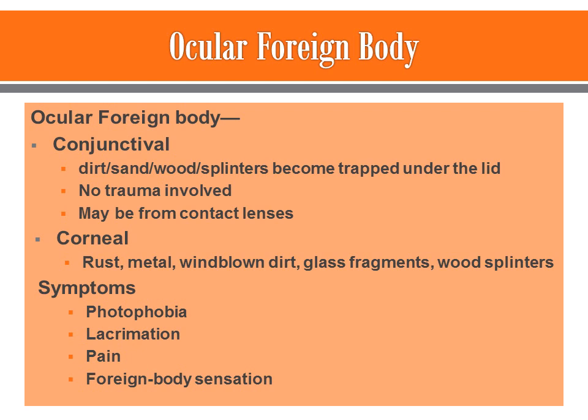When you have an ocular foreign body, it can either be conjunctival or corneal, and when it is a corneal foreign body, those generally fall under the category of a minor ocular trauma. Some particles could be lodged in that corneal epithelium or stroma, particularly when they project toward the eye with considerable force. So you're looking at rust, metal, wind-blown dirt, glass fragments, wood splinters.